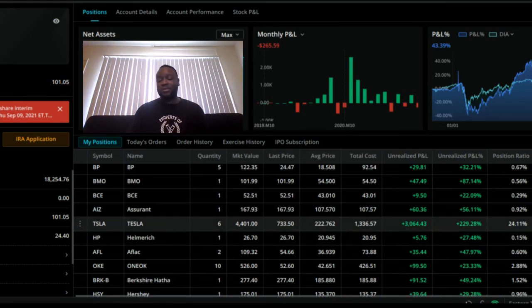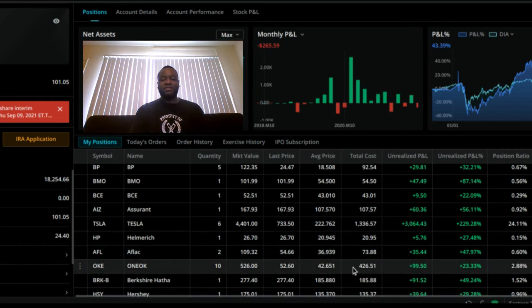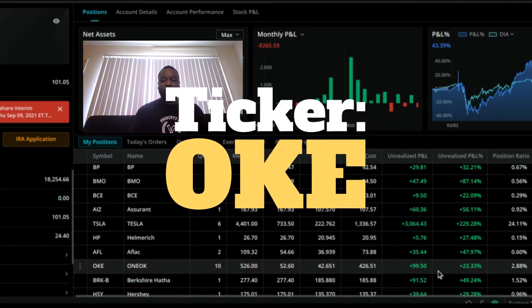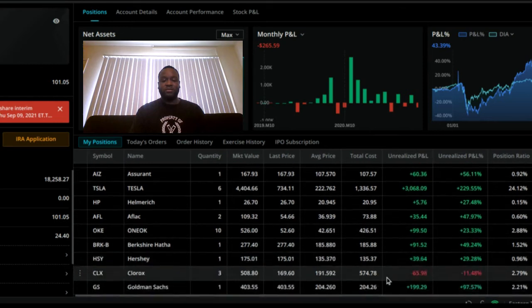But it's not really impressive considering that anybody that has Tesla and hasn't bought in the last month has basically made fantastic gains off of Tesla. Another position that is pretty impressive is our OKE, or ONEOK, and it's up almost $100, or 23%, with the 10 shares we have here. Now, we'd like to get to 25 shares in our main portfolio. So that's something that we're going to be working on.